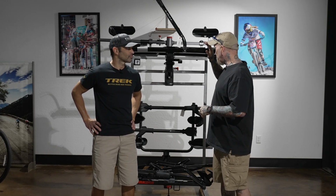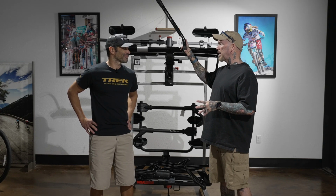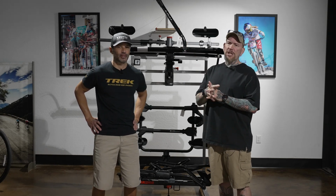And really quick, Brandon, as far as pricing on these racks, so probably somewhere between $259, $299 for the entry level up to $600, somewhere. That's fair. Yeah, around there. They're not cheap, but they're well worth the money.